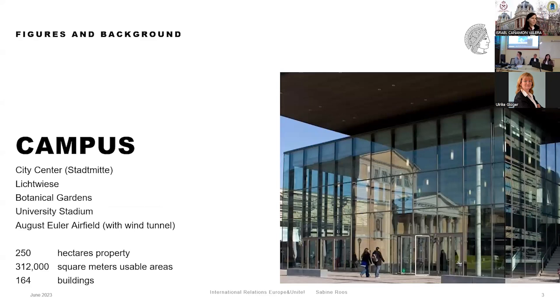We have two campuses, or several campuses. One is in the city center, where both of us are located. So the central administration is in the town, as well as many of our departments. But we also have an engineering, natural science, etc. campus on Lichtwiese. You will see a picture on the next slide. We have botanical gardens there, which are very beautiful. And we have the sports stadium because you can also study sport and physical education at TU Darmstadt. You can take classes and courses there, even if you're not a student of that field. So it's quite attractive. And we also have the August Euler Airfield with a wind tunnel focusing on aerospace engineering.